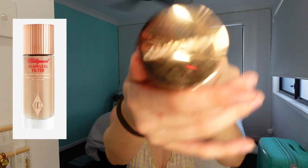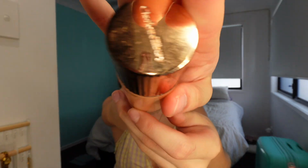I've already got my primer on, but first thing I go in with is a Charlotte Tilbury. The label came off like ages ago and I just kind of put a little bit on my face.